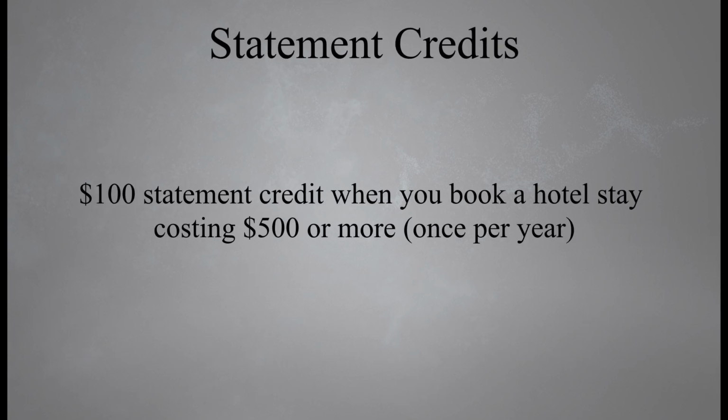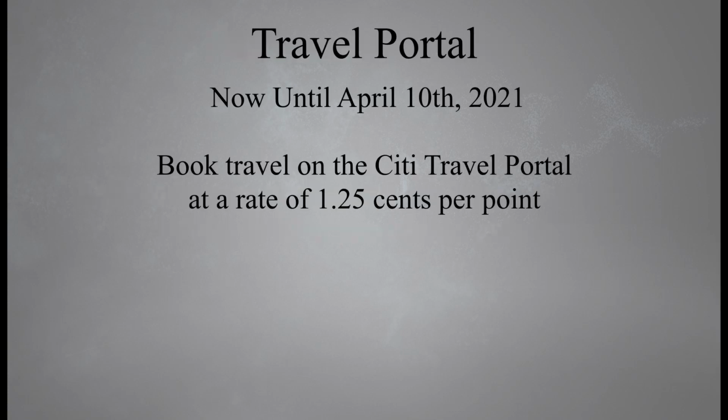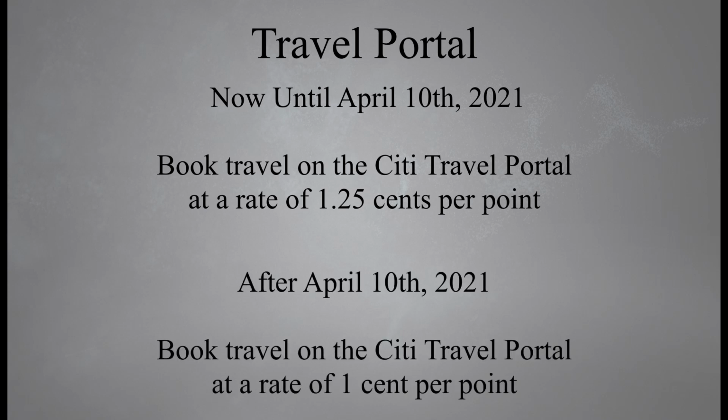As far as travel perks, once per year, you're going to get a $100 statement credit when you book a hotel stay costing $500 or more. Because the Citi Premier earns Citi Thank You points, you'll be able to book travel on the Citi Travel portal at a rate of 1.25 cents per point. But this only lasts until April 10th of 2021. After this date, you'll only be able to book travel on Citi's travel portal at a rate of 1 cent per point, which is in line with the current Citi Prestige card. Now this is definitely a huge negative and something I believe hurts this card. But again, you'll still be able to book on the portal until April 10th of 2021 at a rate of 1.25 cents per point, so keep that in mind.